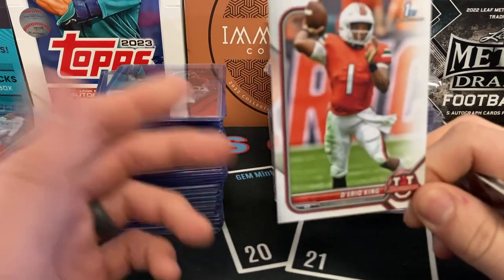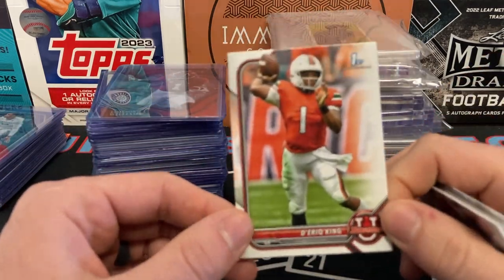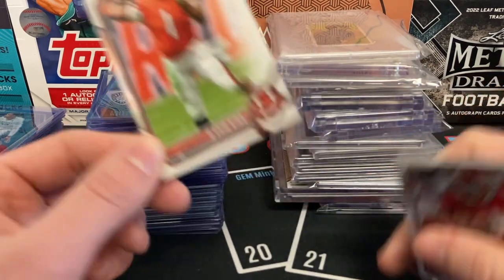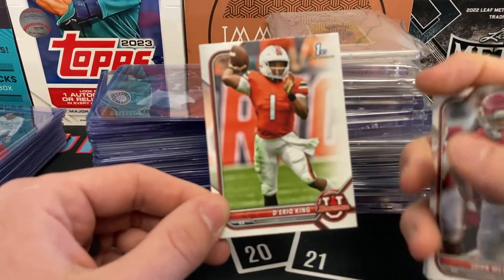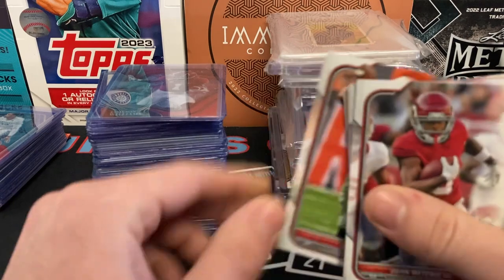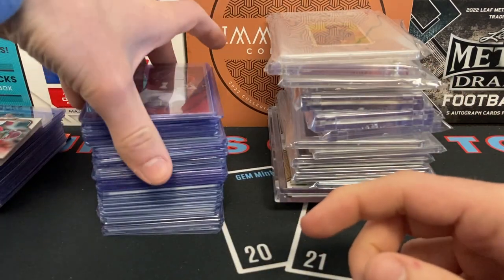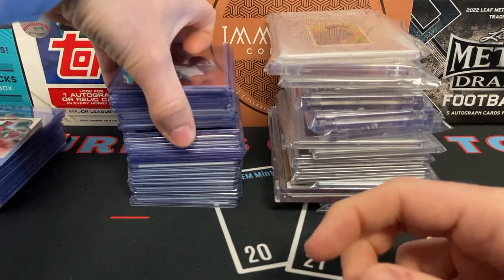Well, after the end of the first year, I would draft a quarterback in the sixth or seventh round. And more often than not, it was Derek King. Big fan of him. I'm really not that good, but I just love the story behind it. So that's why I continue to. It's cool to have it as Bowman University. Bowman first, I should say.